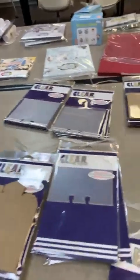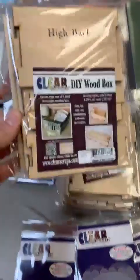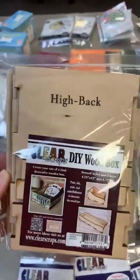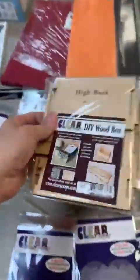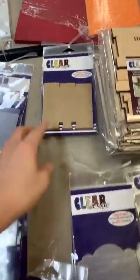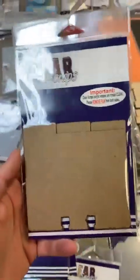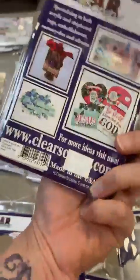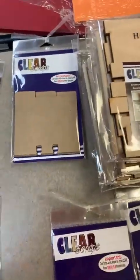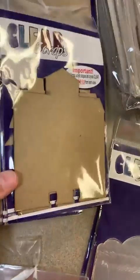So let's look at some of the stuff that goes with the Rolodex. The one I've got is a high back. This is the little Rolodex that I'm using right here. Those are 13 for your starter. And then there are all these great little inserts. We've got ones that are chipboard and ones that are acrylic or clear. This one is the regular tab. So in chipboard, we've got the regular tab. We have houses. How cool is this one?